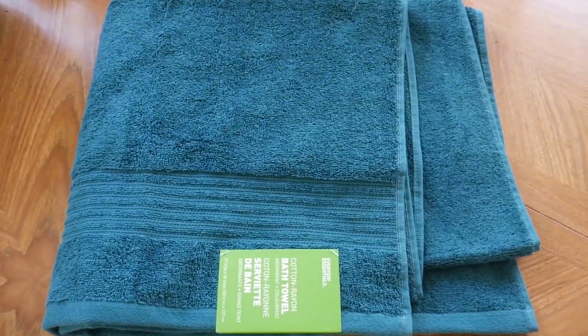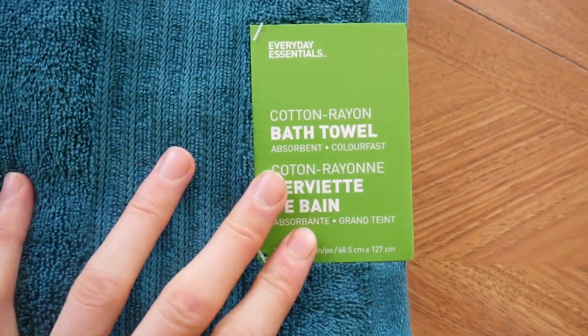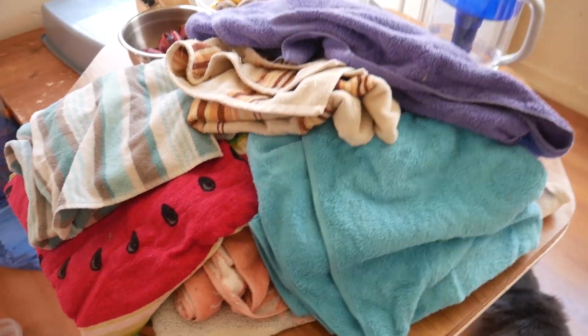So some things that we use are things like a towel. I bought this nice little towel, and the funny thing about towels is that we actually have a lot of towels that have accumulated over the years. I have a lot of these extra towels, and it just creates a lot of extra laundry, and some of them aren't the greatest. So I just wanted to get rid of them.